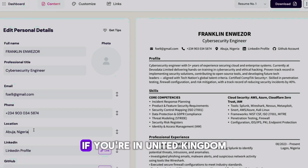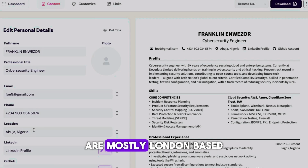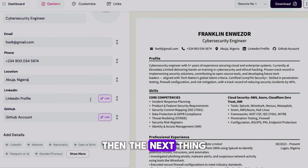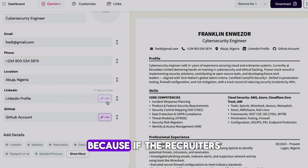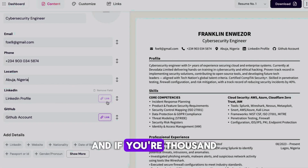If you're in the United Kingdom, you can use cities like London, right? Because 50 to 70% of the roles are mostly London based. These are tech hub cities. If you're in the US, the US is like home, right? So you can use major cities around you as your location, even though you're not really located in those areas. Let's say your commute distance is within 30 minutes. Use those cities, because if recruiters search for people in a particular city, it filters and gives them people within that location.